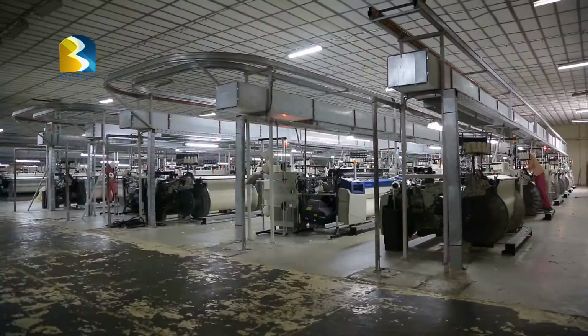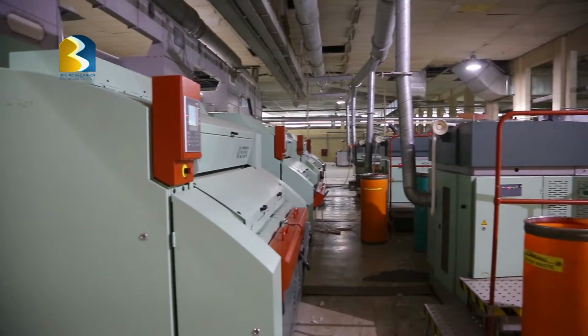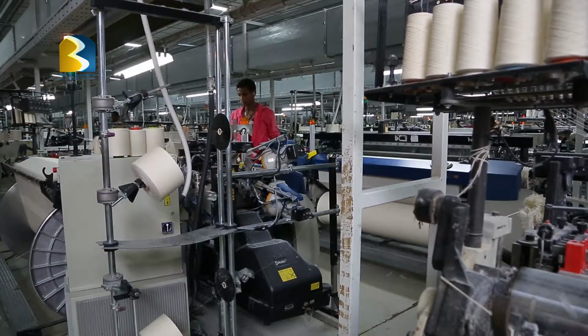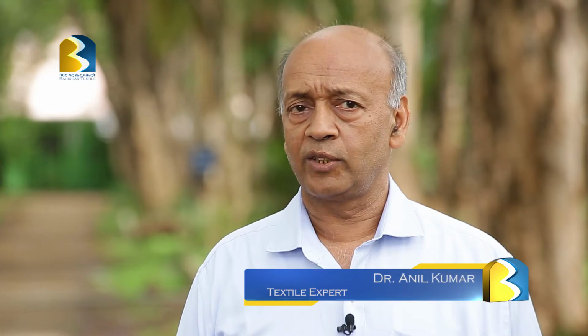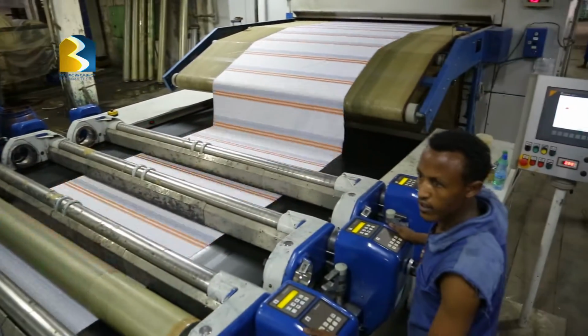Internationally experienced consulting staffs of the factory also attest that the machinery that the factory has is of international standard and it can well compete in the international market. This factory has got very high potential. It is a modern plant. Particularly the process house has got European machines which can deliver international quality.